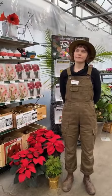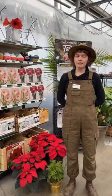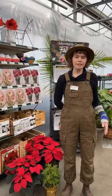What kind of soil mix should I use when transplanting my poinsettia? Yeah, just an all-purpose mix. Here at Gertens, we have our mix, or we have the black and gold. Just anything all-purpose, good for houseplants.